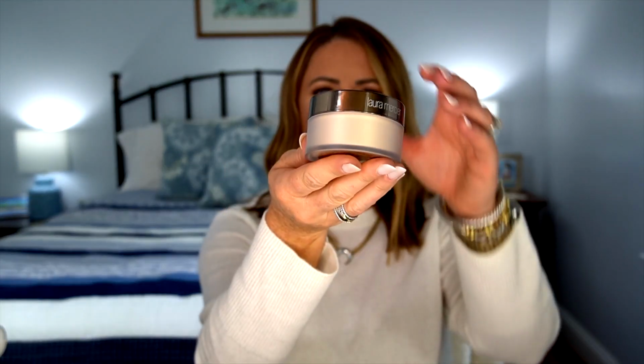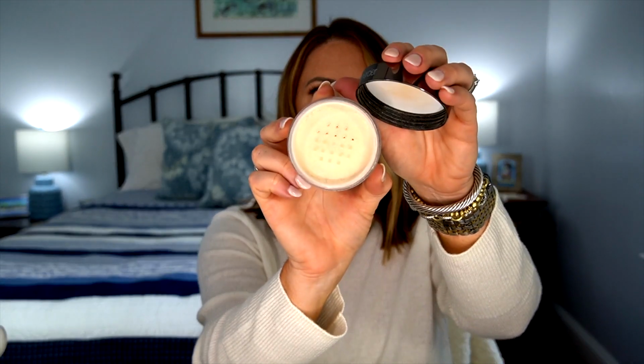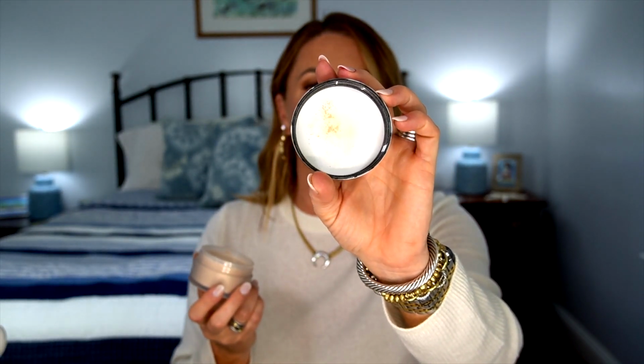I personally take a pair of tweezers and poke a few of the holes through. I don't open the whole sticker off. Otherwise, I end up with so much product. And this is perfect. If I just tap it, it literally gives me the exact amount that I need to do my face. Now, I do want to mention, I do not use this all over my face.